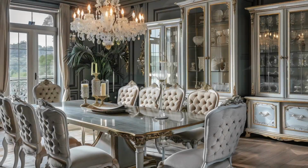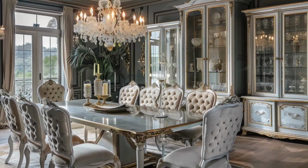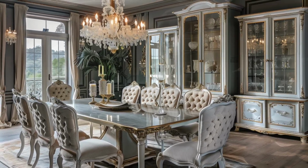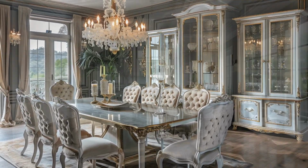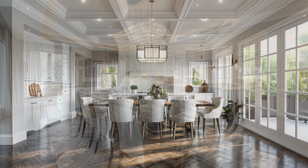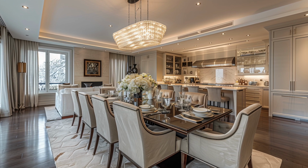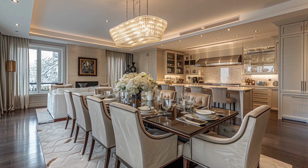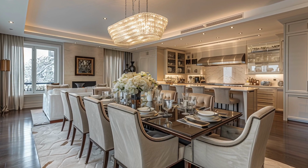Today we are doing dining room interior design ideas in different styles. Maybe you don't have a specific style that you like, but you have something similar already at home and you can find some ideas here on how to elevate it. Or maybe you don't know what you're looking for, then you could find some inspiration from one of these homes, dining rooms, and go from there.